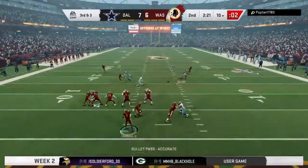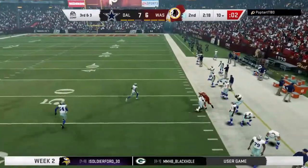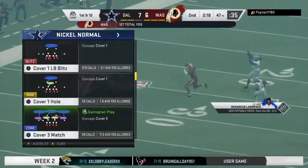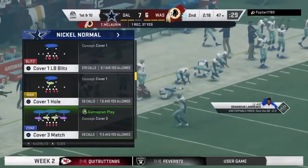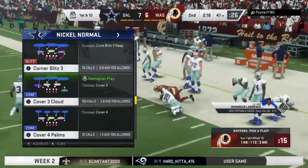Haskins on third down. And he finds McLaurin. And that goes as a gain of 37 on third down. And that one hurts defensively. They force him into 3rd and long, had the advantage, yet they give up the big play right there. Yeah, their offense was already warming up on the sideline, ready to come out. So much for that 3 and out.